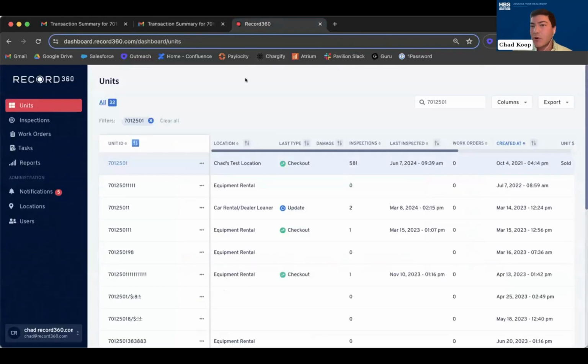Let's pivot to the dashboard here just for a few minutes. I do want to cover a few hot items in here. As I mentioned, HBS is going to maintain your one source of truth within your business, but Record360 does have this robust dashboard that connects in with the HBS system. The first tab I want to go through is the units tab. It's very self-explanatory. This would be all of your units listed in here. You can see where the last inspected location was. You can see when the unit was created or when the last inspection was done.